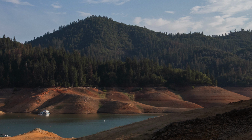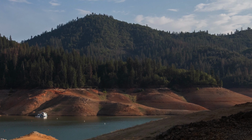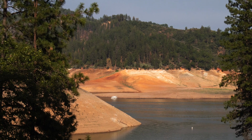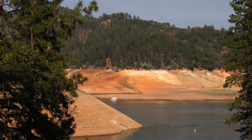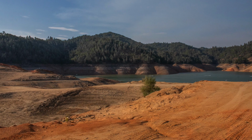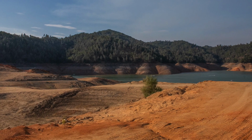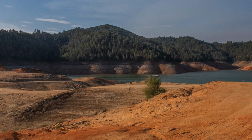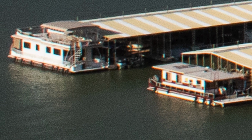You can see where the water level used to be by looking at where the trees stop. The water used to go all the way up to the trees, and now it doesn't even come close. Also, these photos do not do it justice. The true scale of how low the water is is not shown because of how big the lake and the hills surrounding it are. The best I can do is to have you look at these boats.